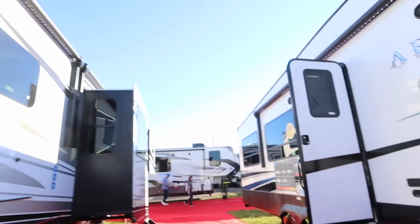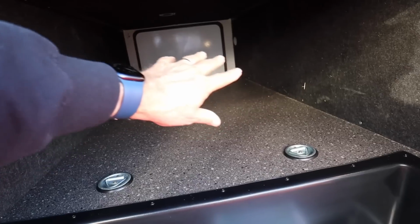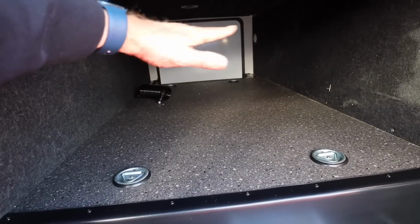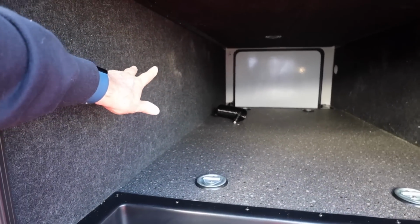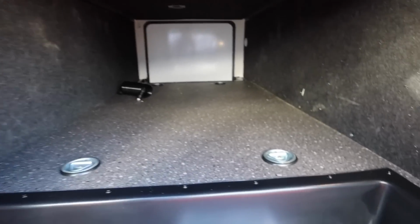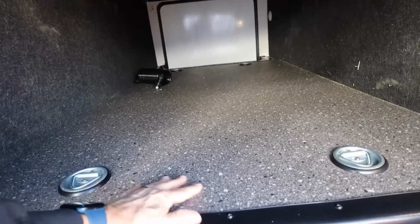Let me just start by going to some of the cool things. Look at this pass-through storage in here. Look at how deep that is. I mean, I could take my e-bikes. I could take all of our fancy chairs. I can't imagine how it would ever possibly be filled up. And I like it. You can easily clean this off. It's got tie downs in it. That's great.